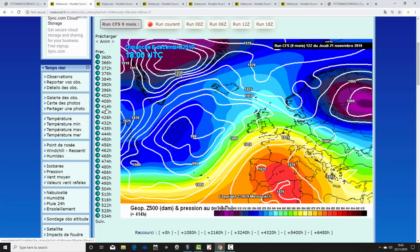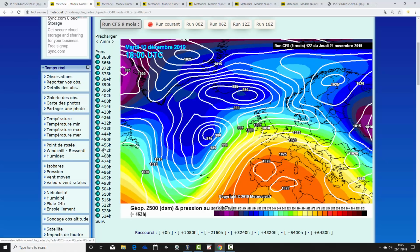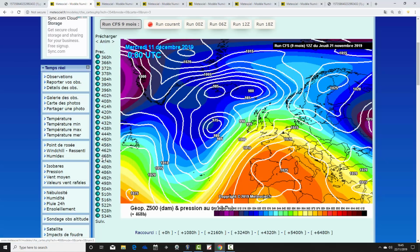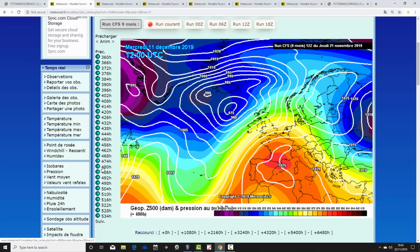So we move up into the 8th of December, and we stay pretty mild, but we also stay unsettled. Low pressure continues to be to the north and west of us. We're bringing up a long fetch southwesterly there, so it will be very mild if that's right, around the 10th, 11th of December, with high pressure over France, Spain and Portugal, and low pressure out to the northwest of Scotland.